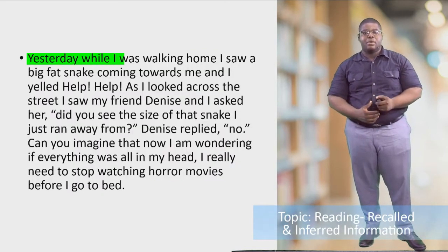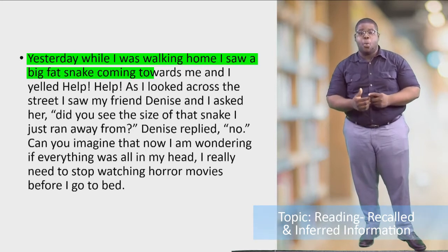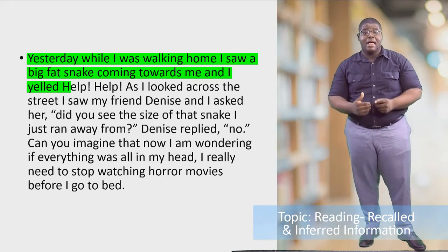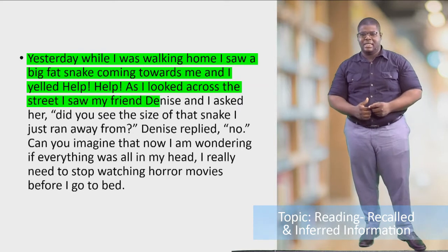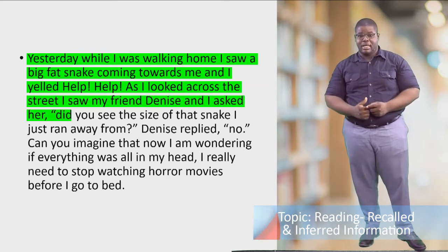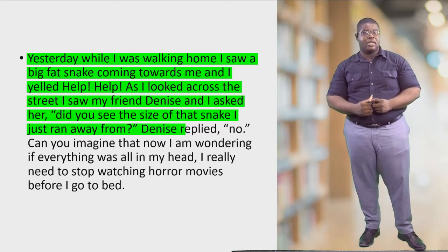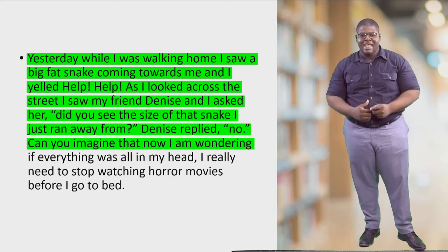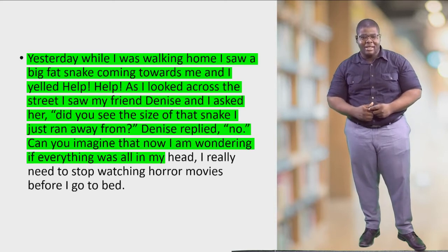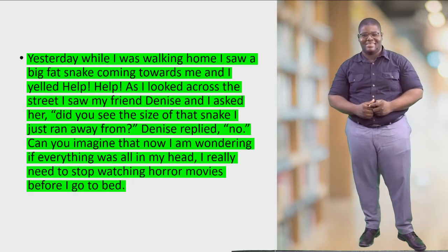Yesterday, while I was walking home, I saw a big fat snake coming towards me, and I yelled, "Help, help!" As I looked across the street, I saw my friend Denise, and I asked her, "Did you see the size of that snake I just ran away from?" Denise replied, "No." Can you imagine that now I am wondering if everything was all in my head? I really need to stop watching horror movies before I go to bed. Good job, boys and girls.